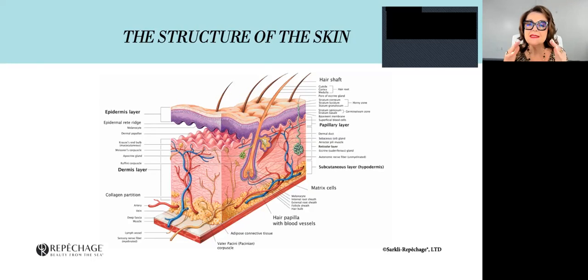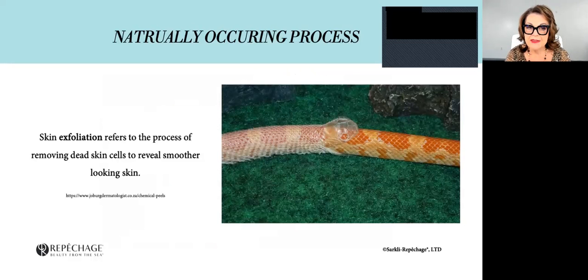You just see the cells coming out, okay? So there is a constant activity where the old cells get sloughed off and the new cells rise to the surface. This is just a natural occurrence. In fact, every 45 days, we have an entirely new stratum corneum. So it's not just the face, it's our body and all over our skin. And think of the skin always as the largest organ that we have, okay? So that's just a little histology.